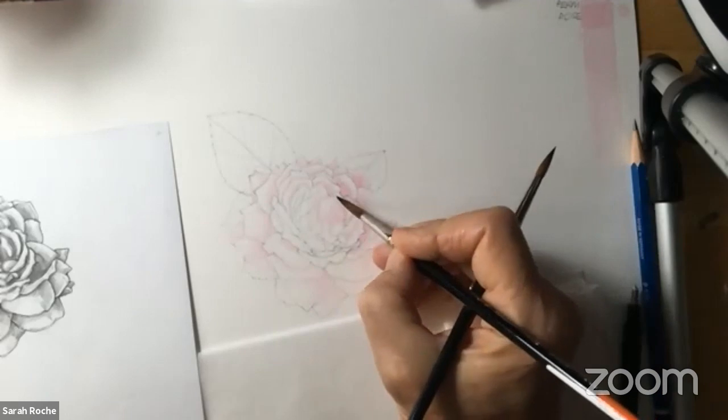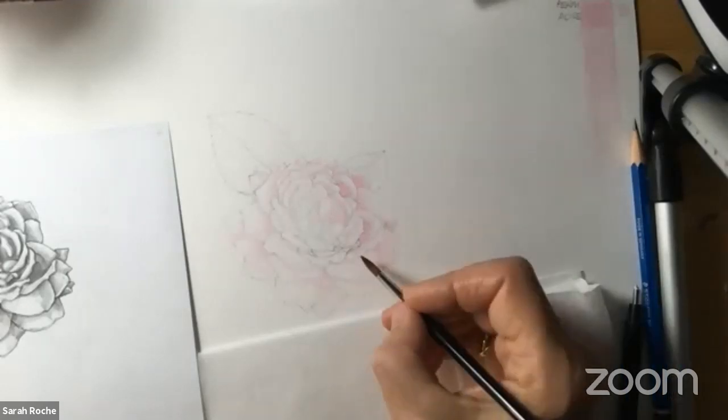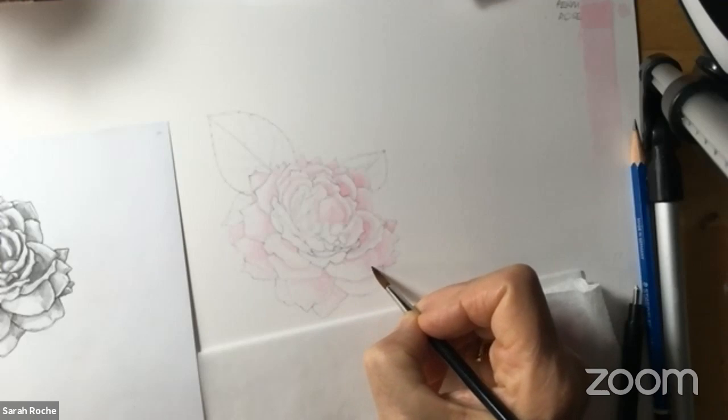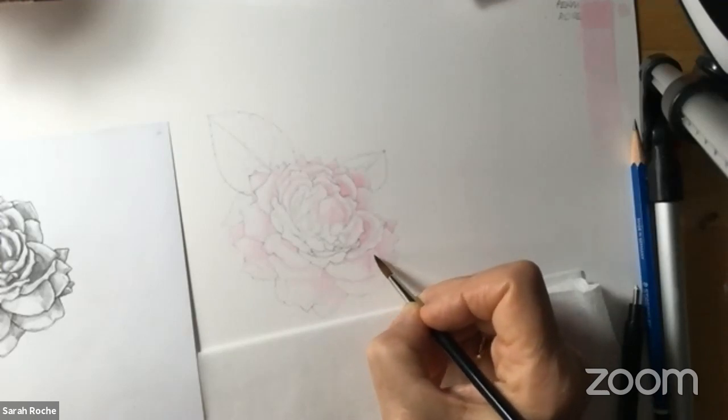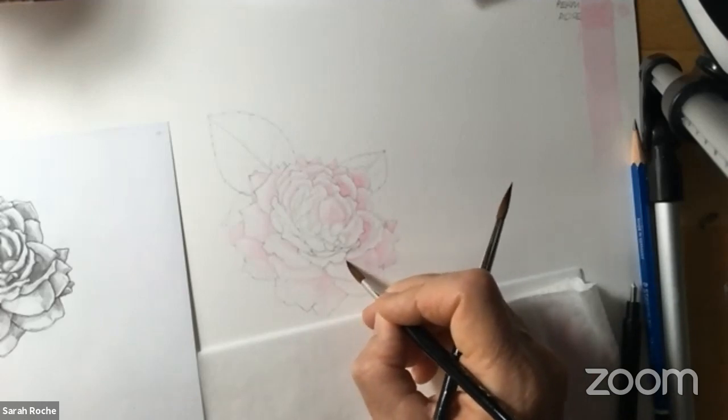I'll move my hand out of the way and give you time to see it. Is that better now? Yes, okay, so each time I'll paint and then I'll move my hand away. Unfortunately, it's just what we've got to work with technology. Yeah. Thanks, Lydia. All the way from America to you.